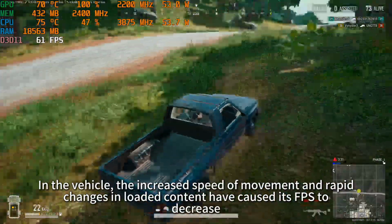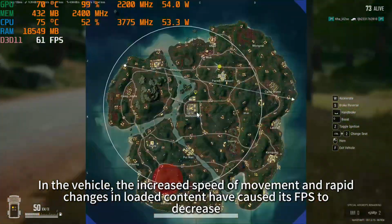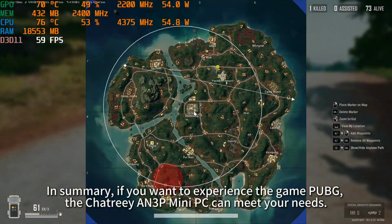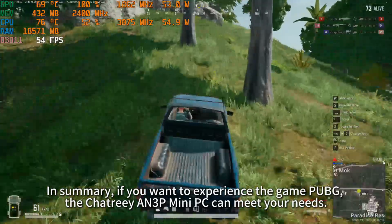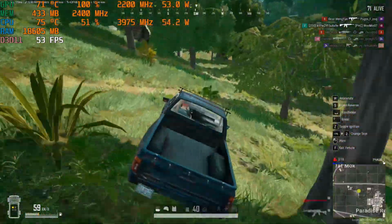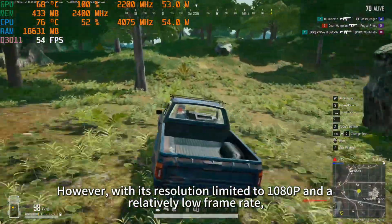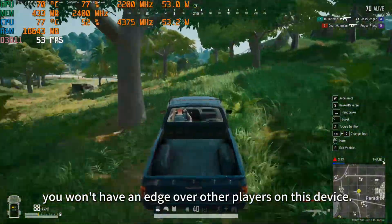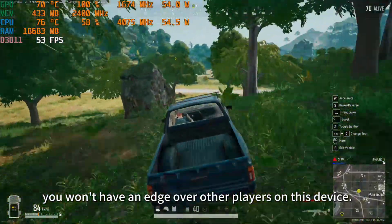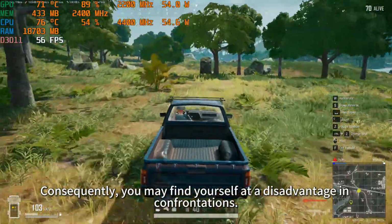In the vehicle, the increased speed of movement and rapid changes in loaded content have caused its FPS to decrease. In summary, if you want to experience the game PUBG, the Chatreey AN3P Mini PC can meet your needs. However, with its resolution limited to 1080p and a relatively low frame rate, you won't have an edge over other players on this device. Consequently, you may find yourself at a disadvantage in confrontations.